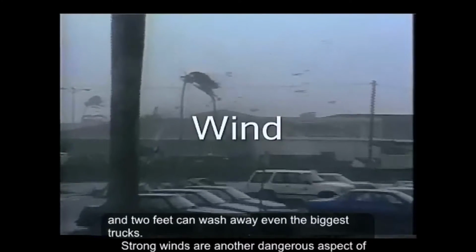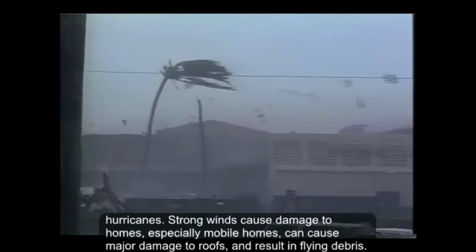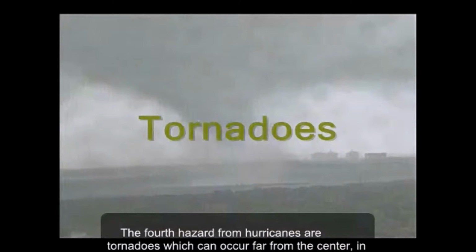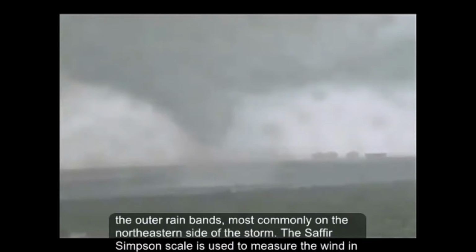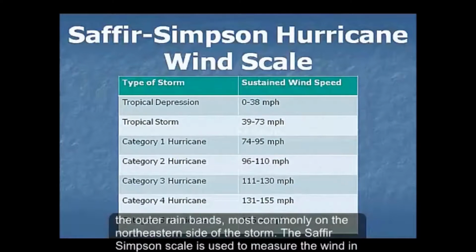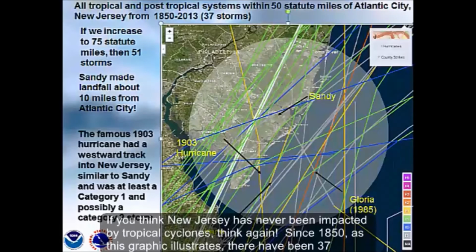Strong winds are another dangerous aspect of hurricanes. Strong winds cause damage to homes, especially mobile homes, can cause major damage to roofs, and result in flying debris. The fourth hazard from hurricanes is tornadoes, which can occur far from the center, in the outer rain bands, most commonly on the northeastern side of the storm. The Saffir-Simpson scale is used to measure the wind in hurricanes. It is a 5-point scale, with Category 1 being the weakest and Category 5 being the strongest.